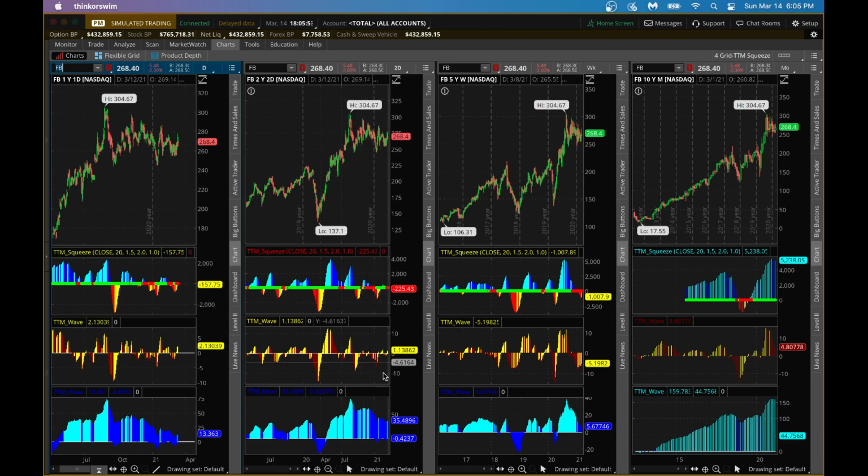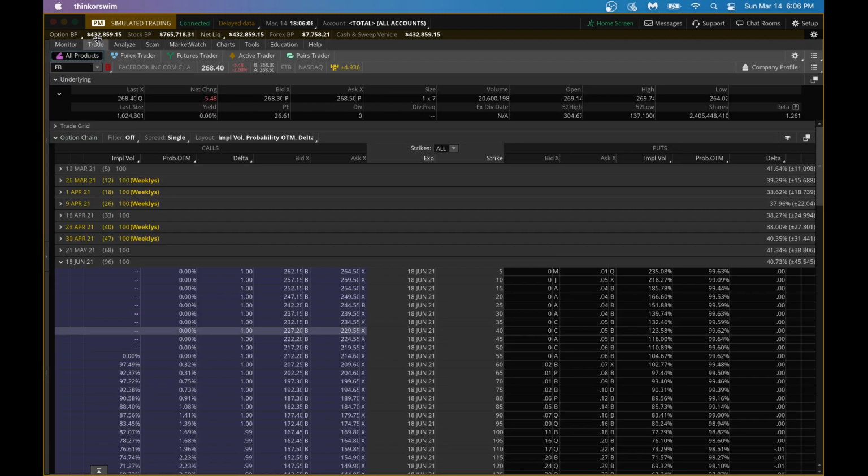Again, bullish here, the wave is above zero. And there's a squeeze in the weekly chart, a good sign. The longer term wave is above zero, and the shorter term wave is getting bullish. Good time to buy a call or a call spread.